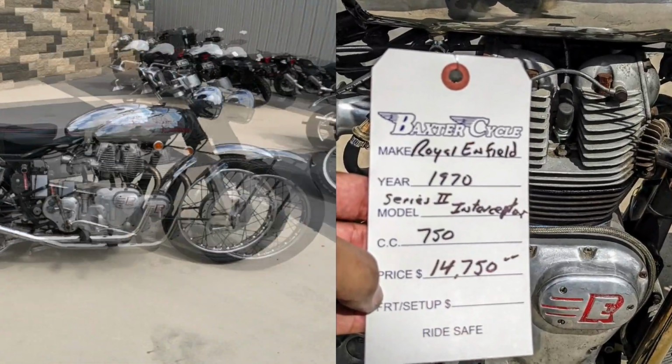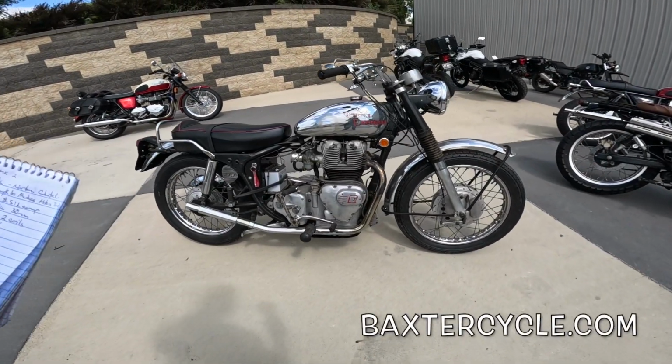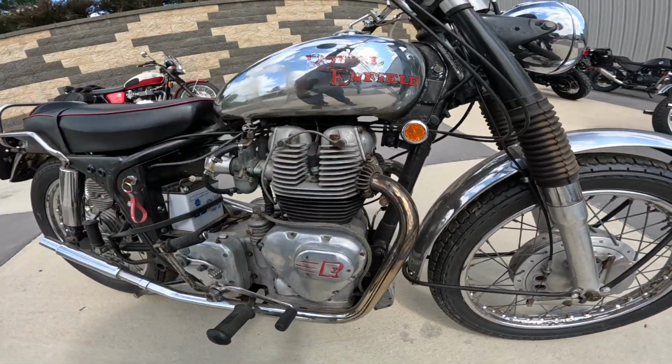Can y'all hear that? I hope it gets it running. I'd like to ride it. So the engine on this is an overhead valve, air-cooled, 736cc parallel twin. There it is. Check that out. Isn't that just gorgeous?